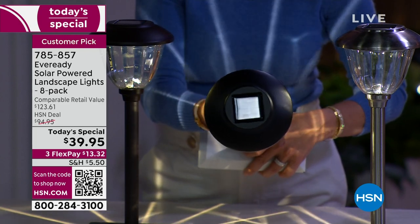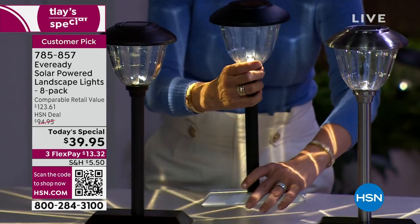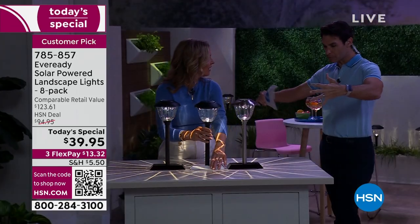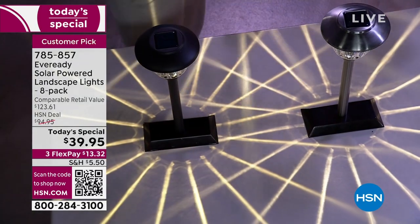Look at how bright that is. Beautiful. Can we do something, Tracy? When we did this earlier, I was so impressed by the breadth of light. Yes. Can we take a little walk? Sure. Let's go over here. You guys shopping with us?